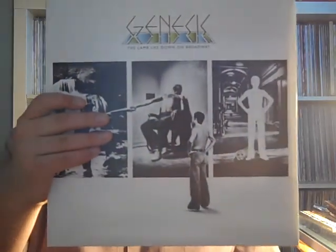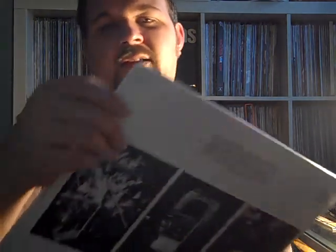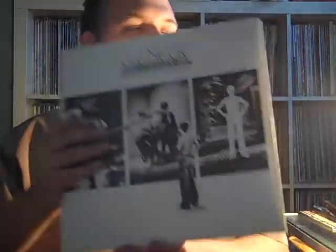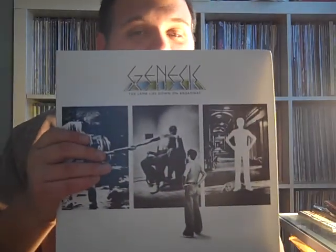This is a reissue on Atlantic Rhino Records. Beautiful reissue. There's a little ding here, like somebody dropped it at some point, which, you know. Gatefold. Excellent record. Really, really, just a lot going on here. A lot of different stuff, and just fantastic.